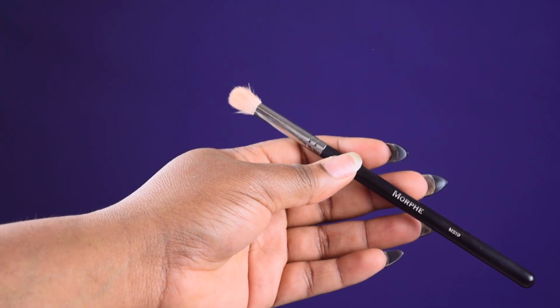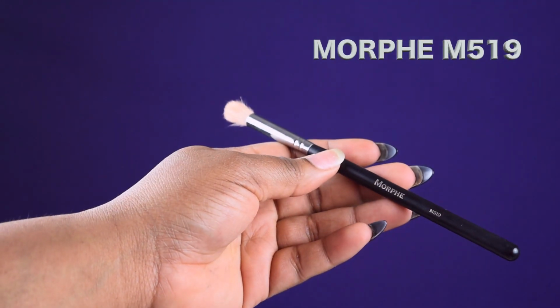This is the Morphe M519 blender brush. I actually use this in blending out maybe a product or pigment in my crease. When it picks up eyeshadow, it's kind of when you want to make that smoky eye and you put it at the outer corner, that pigment is going to stay there and you're just going to use a lighter hand to blend it. So this literally the brush for that, and I like it.